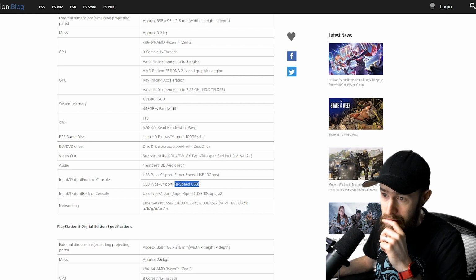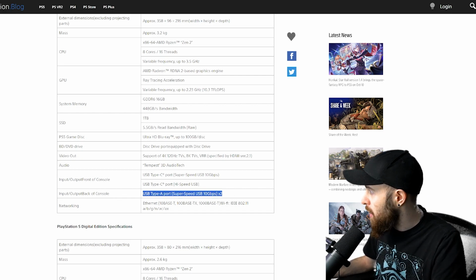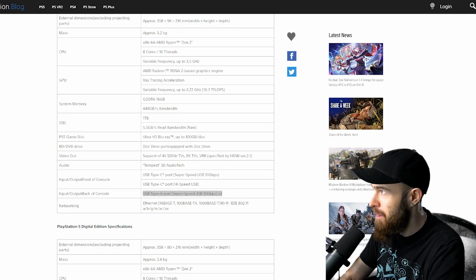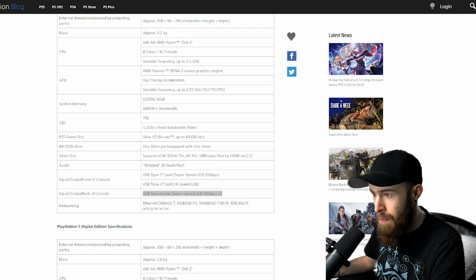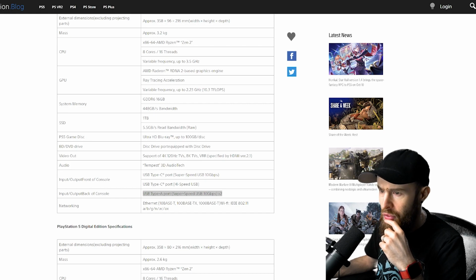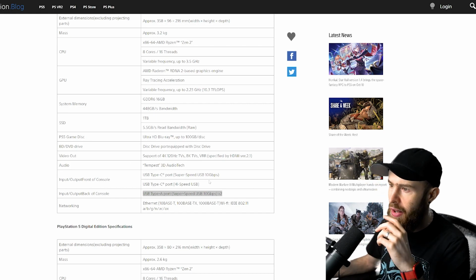That's very interesting. On the back of the console, we have two USB A, which I believe is right? Is that right? I don't know. I can't see. I'm trying to look up the back of a PlayStation 5 as we talk. I think that's what we have right now. Yeah, we have two USB A ports as well. So we got those. Those are SuperSpeed 10 gigs. I don't know if that's what we currently have. I think that might be new. Don't quote me on that.